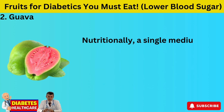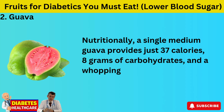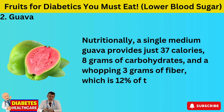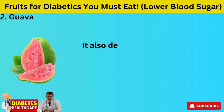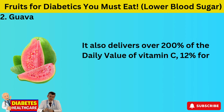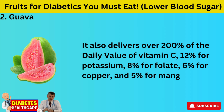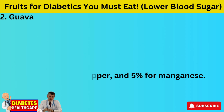Nutritionally, a single medium guava provides just 37 calories, 8 grams of carbohydrates, and a whopping 3 grams of fiber, which is 12% of the daily value. It also delivers over 200% of the daily value of vitamin C, 12% for potassium, 8% for folate, 6% for copper, and 5% for manganese.